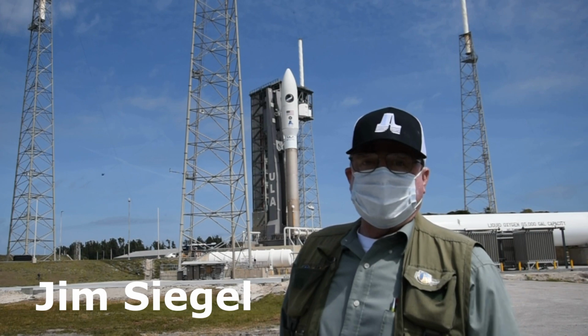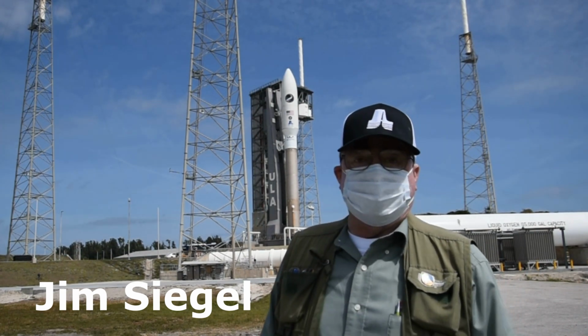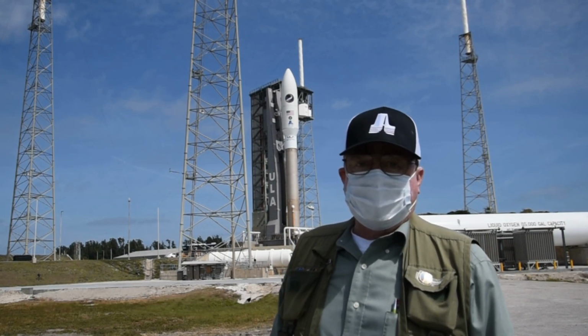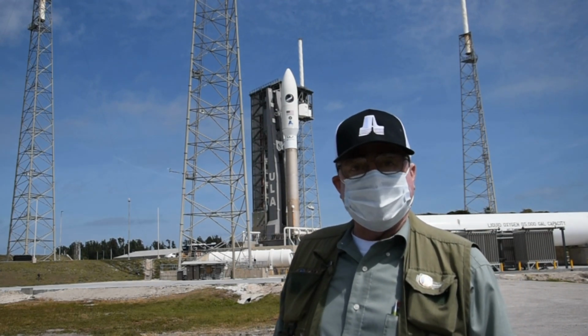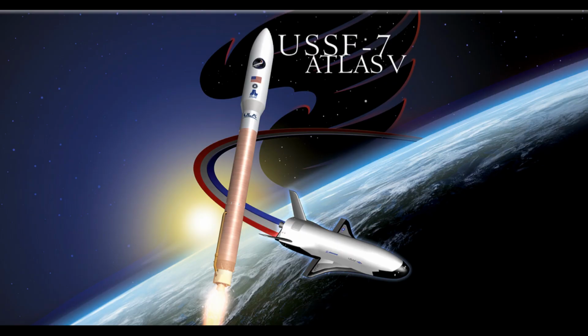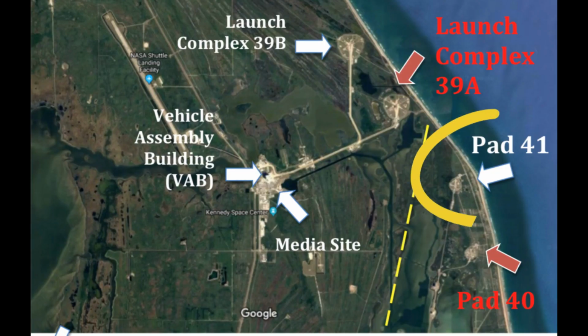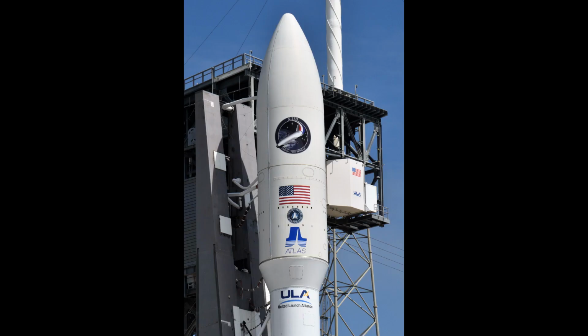As you can see, I'm wearing my COVID-19 mask here, and we're at the Cape Canaveral Air Force Station. Behind me is Space Launch Complex 41, and that's an Atlas V rocket on the launch pad. My media colleagues and I are setting up remote cameras for a launch tomorrow of a mission called United States Space Force No. 7. Here's where the Space Launch Complex is located, and here's a shot of the Atlas V rocket being transported to the launch pad a few days ago.